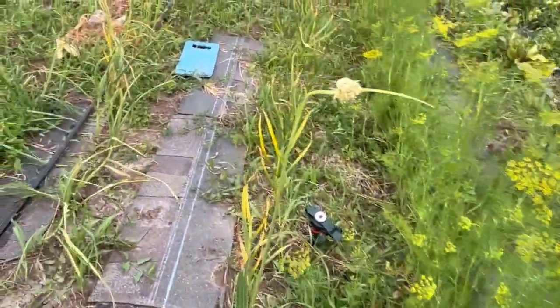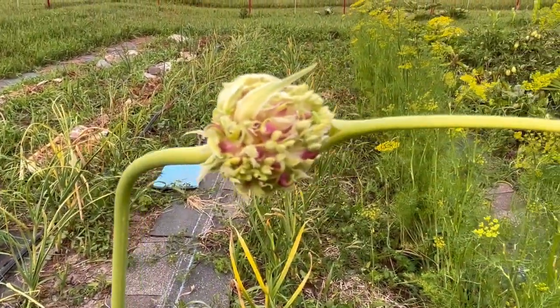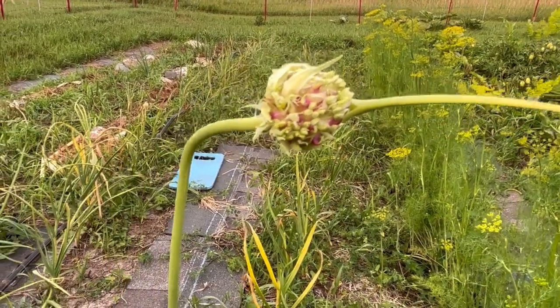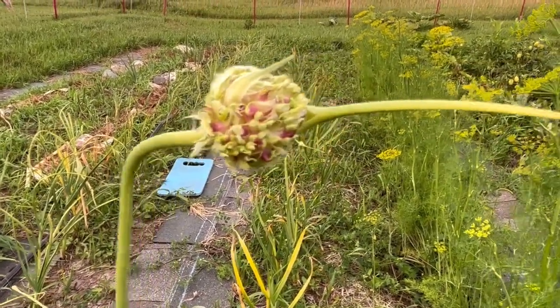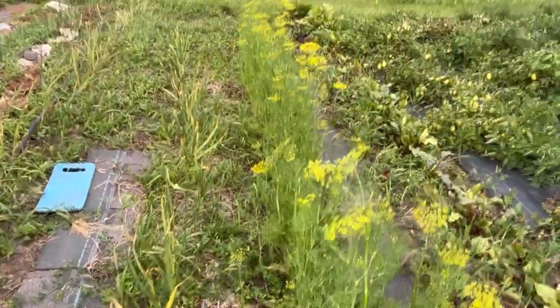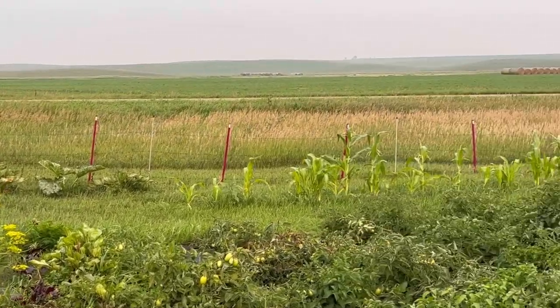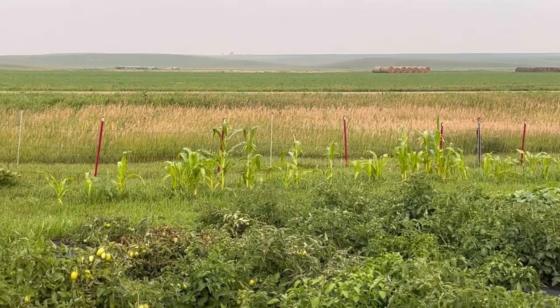situation. There's a garlic flower. I took all of the scapes off, if you remember that, and I said I would leave a few just to see what the garlic flower looks like. So there's that. Over there, there's some rhubarb. And that row of corn that I told you about.